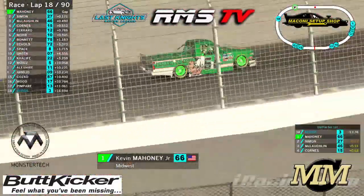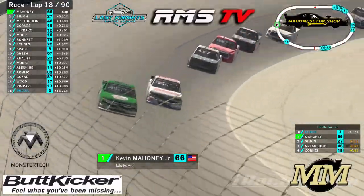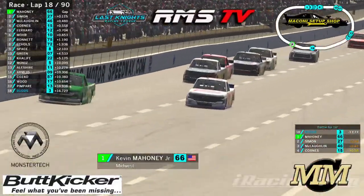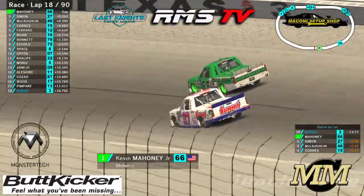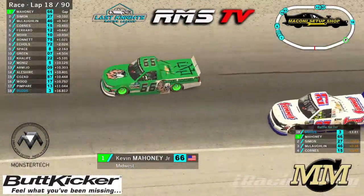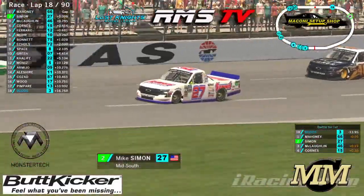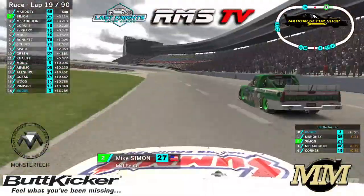Kevin Mahoney Jr., he's back up to the lead. And boy, they're really battling for that lead position like it's 5 to go. Simon taking a look down on the inside. Didn't quite get the run this time that he had before. We'll see if he can pick it up here if we come down to the line. Yes, no, not quite. Not quite in position to get around the 66.